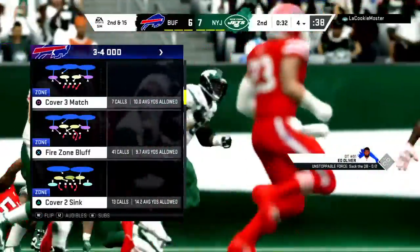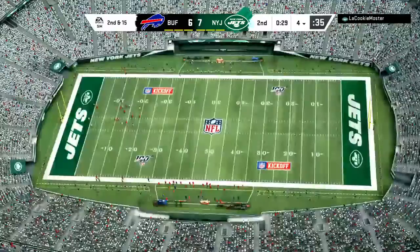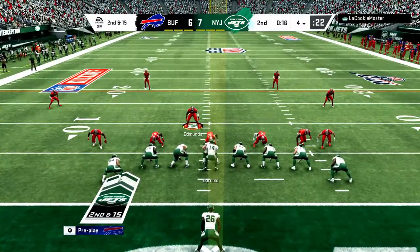And the running lane's non-existent in this first half as they'll stop him behind the line. Backed up now from their own 4 as they come up second down.